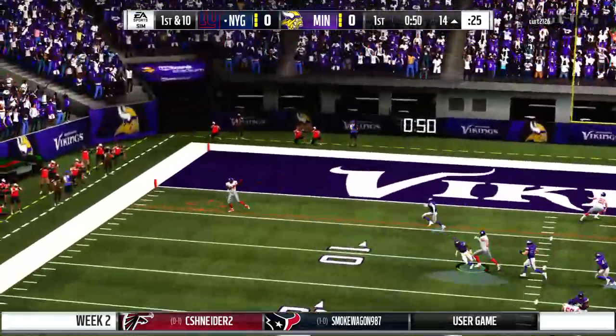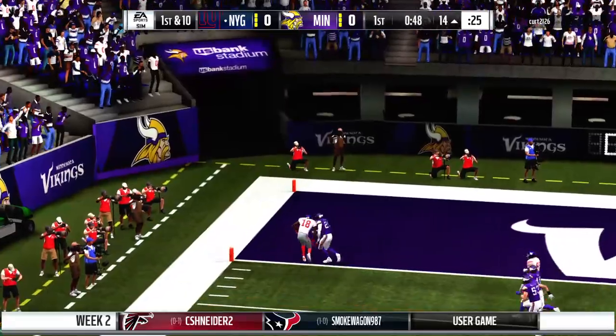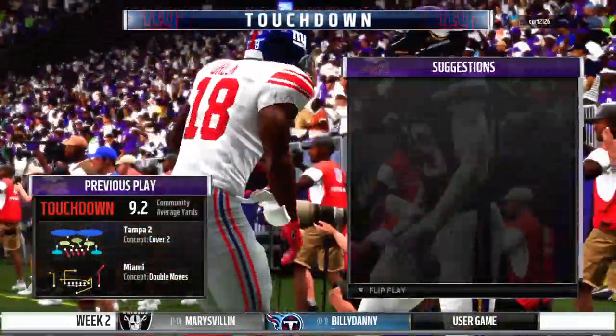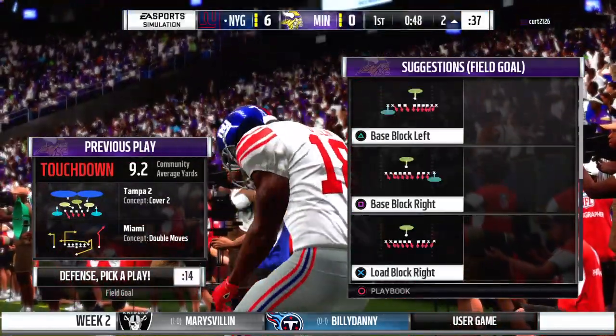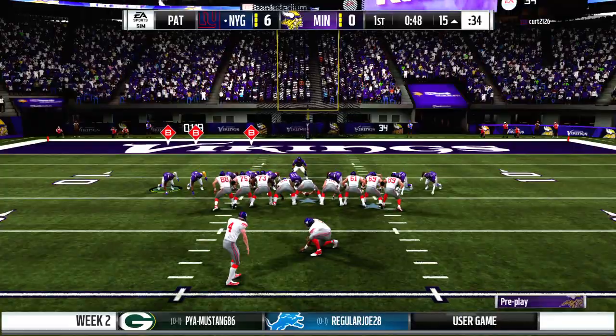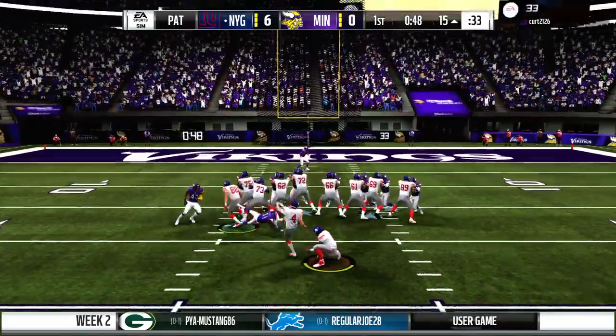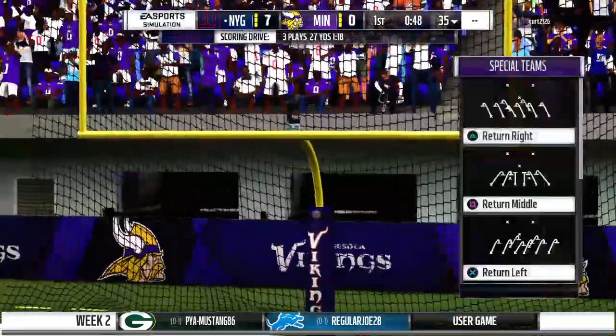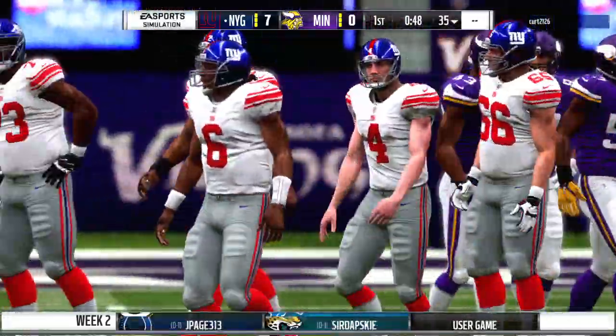Mariota now to throw on first down. His throw caught at about the 5. And he will take it on in for a touchdown. A.J. Green, his first touchdown of the new season. And the Giants are going to take a first-quarter lead. Extra point up and good by Suckup. And it's now a 7-0 game.